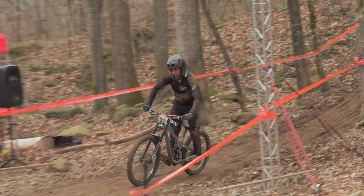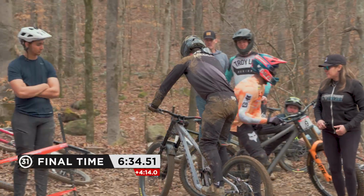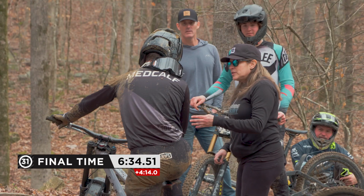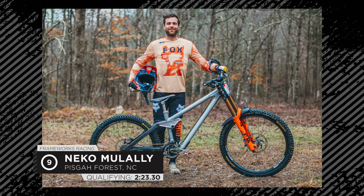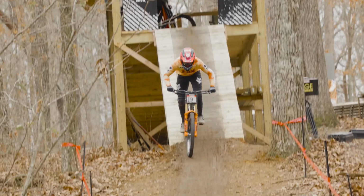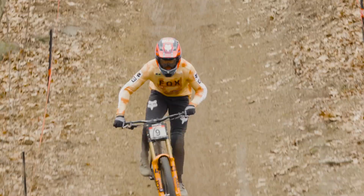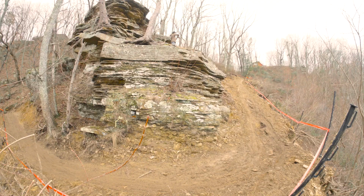Well, Evan Medcal rolling through the line. Not what he was looking for today, but plenty more racing coming up. The season is young in 2024. Neko Mulally will be our next rider taken to the track here at the Trials Training Center. Put down a 2:23 yesterday for the owner of Frameworks Racing, the boss, as we like to call him, of Ride Rock Creek and Canoga. He means business here on two wheels, and he still wants to show the young guns that he's got it, Drew.